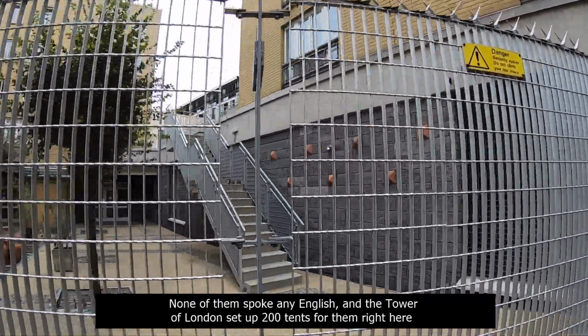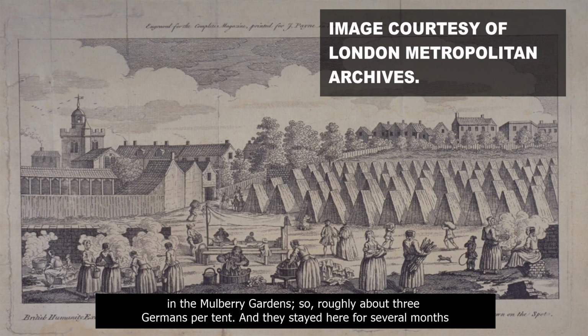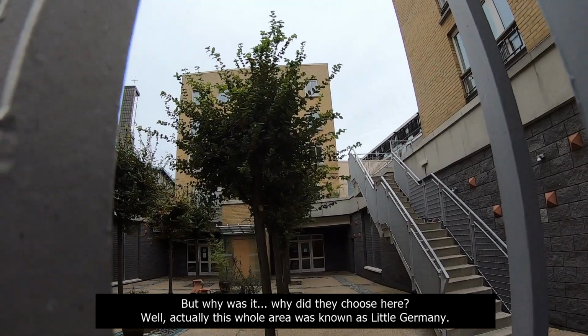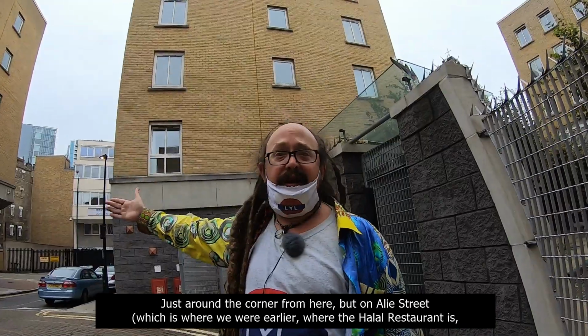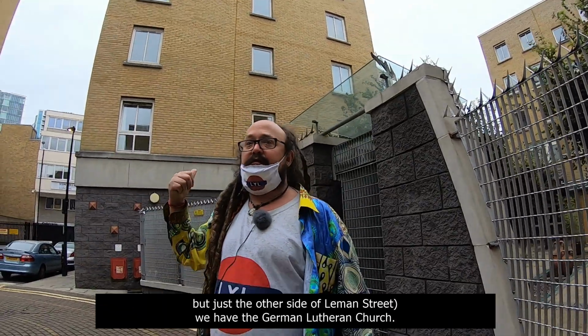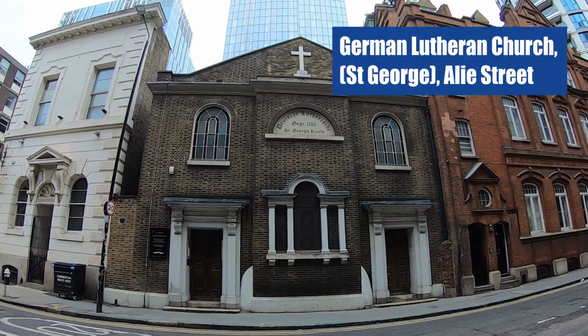None of them spoke any English, and the Tower of London set up 200 tents for them right here in the Mulberry Gardens. So roughly about 3 Germans per tent, and they stayed here for several months until King George III helped by getting them on board a ship to South Carolina following a huge petition. But why did they choose here? Well, actually, this whole area was known as Little Germany. Just around the corner from here, but on Alie Street, which is where we were earlier, where the halal restaurant is, but just further the other side of Leman Street, we have the German Lutheran Church.